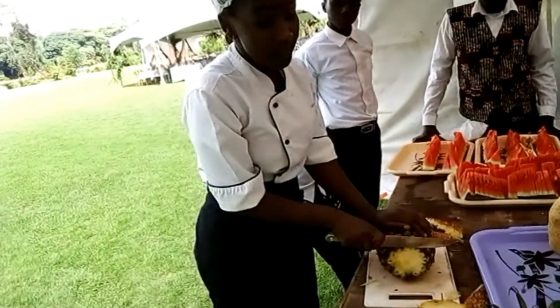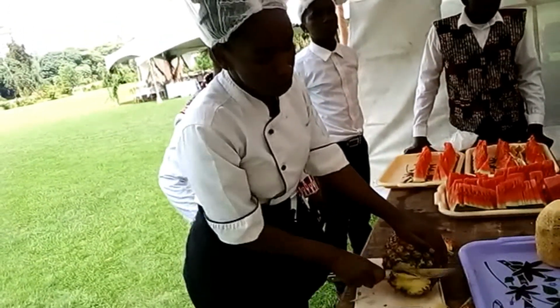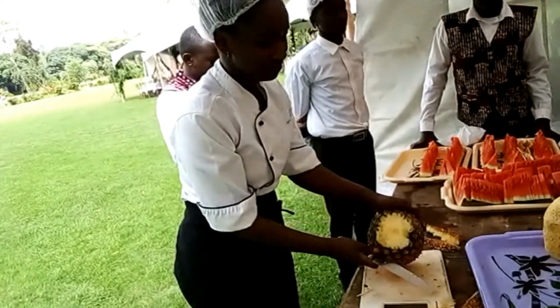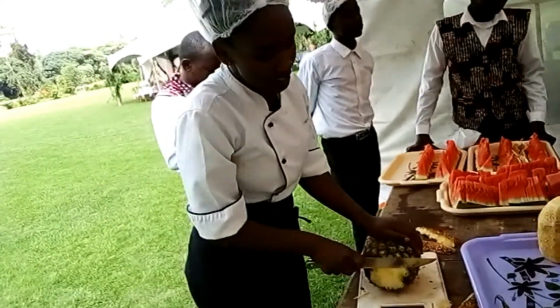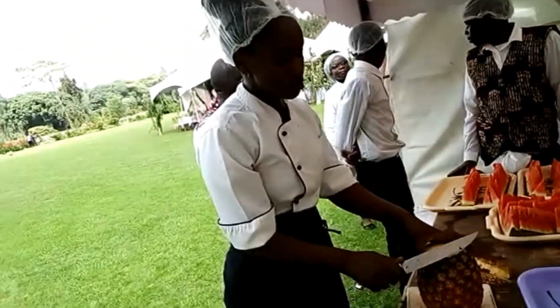What we are doing is more of the seasonal fruits. We always do the fruits which are in season. We don't have a lot of fruits right now. The fruits we are having is just watermelon, pineapple, and orange. Yes, we are not doing more on the fruit center. We are just cutting some slices, and later on we are going to do grated salad.